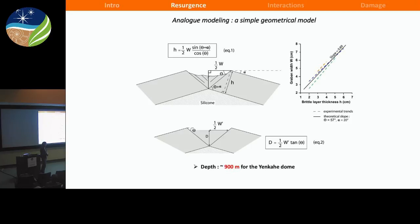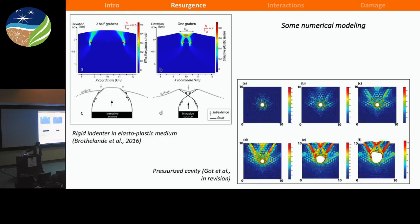This is because of the geometry, which is very, very simple. So you have this slope, and then you can estimate a very shallow depth for the Yankai dome, which would be approximately 1 kilometer. After that, we've done some numerical modeling with different assumptions, which I started at the end of my PhD, and now I'm collaborating on a paper that should be out soon.